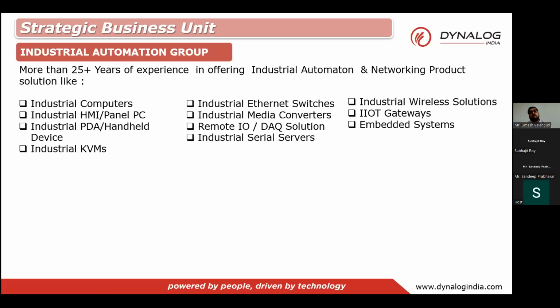Then we have IoT gateways, ready-to-use IoT gateways with inbuilt analog input, digital input, output, and serial ports, which push the data to the cloud over AWS and Microsoft Azure. Then we have embedded systems, a fanless computing platform we are offering, from CPU-based to GPU computing and disk-based computing platforms.